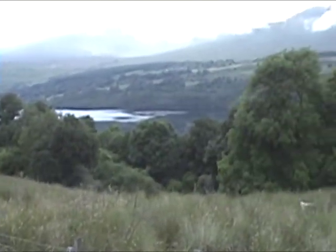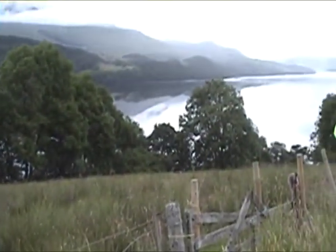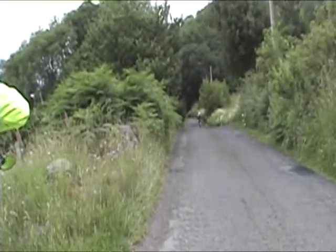Oh. That's where we came from. This is the beautiful Loch Tay. We chose the short 31-mile route instead of the up to the beautiful top of the glen 42-mile route. Here's a bike.